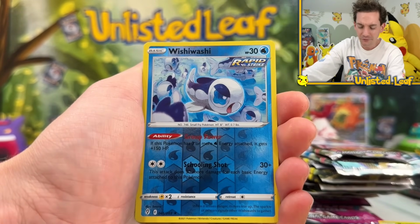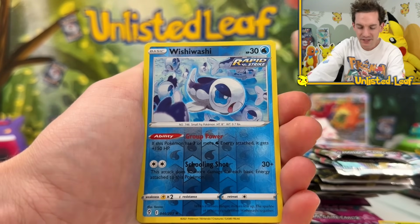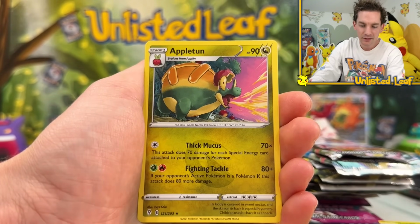Whoa, I thought that was a reverse. I thought that Cutiefly was a reverse for a second. I got so confused. Appleton, regular rare. Alright, it's time to get serious. Let's open up the remaining packs.